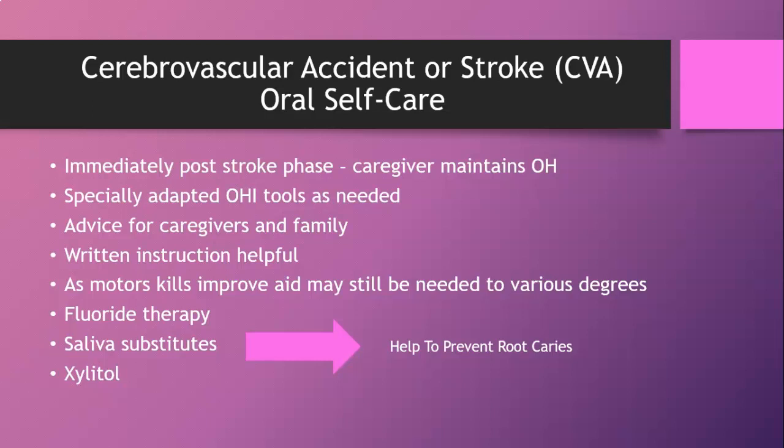As the motor skills improve, aids may still be needed to various degrees, so they may need a modified toothbrush or an electric toothbrush, or their caregiver may still need to help them if their dexterity and coordination is not good enough to perform good oral care. And then fluoride therapy, saliva substitute, and xylitol, all to address any kind of high caries risk or dry mouth.